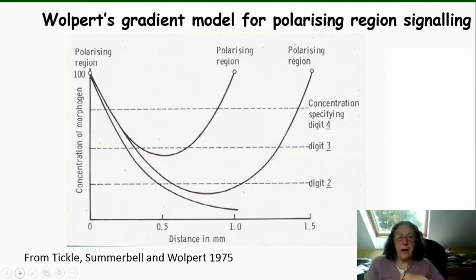and then they'd use this information to develop into the appropriate digits, so that cells near the polarizing region, which is at the posterior, would see high concentrations of morphogen and form digit four, which is the most posterior digit in the chick wing, whereas cells much further away would experience lower concentrations of morphogen, form digit two. And this diagram here just shows what you would predict if you grafted the polarizing region in different positions away from the original polarizing region. So the prediction of his model then was that the type of digit that developed depended on distance from the polarizing region.